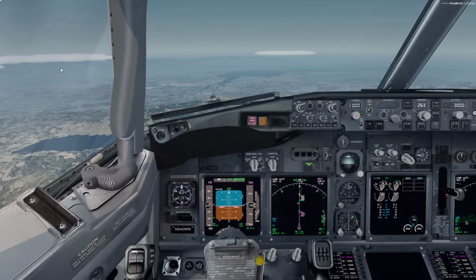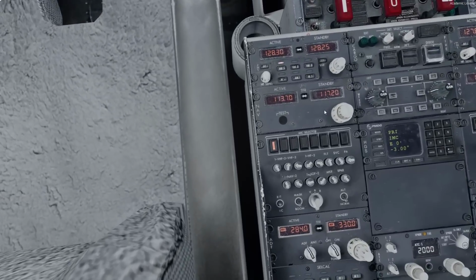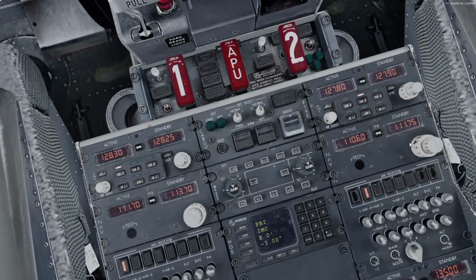Right. So what we need to do, we are doing the ILS approach into runway 28 right. So what we're going to do is put the localizer frequency in, which is 111.7. Like so, we'll do it both sides. Nice.